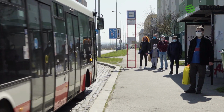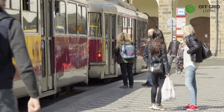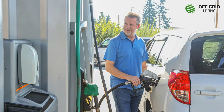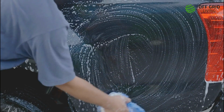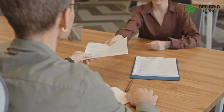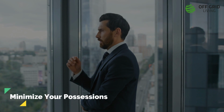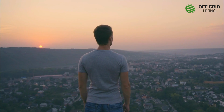Spend less money on transportation by opting to walk, ride a bike, or take public transportation rather than driving your automobile. This will help you save money on gas and on maintaining your vehicle. Simplifying your lifestyle. Here are some suggestions that can help you simplify your way of life. Minimize your possessions. By paring down the number of possessions you have, you may make your life less cluttered and more straightforward.